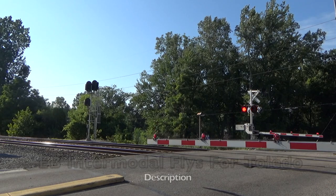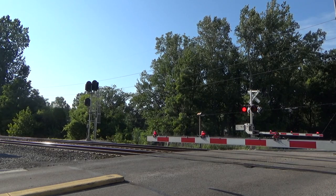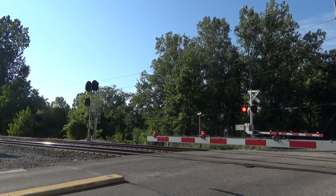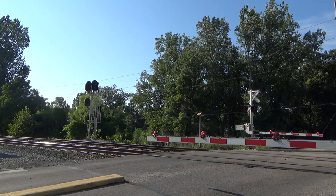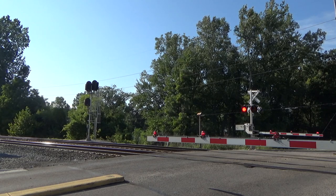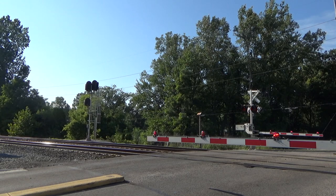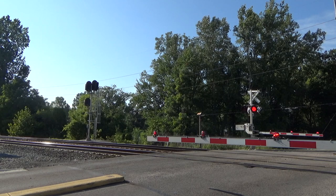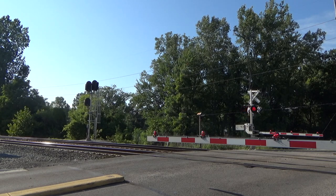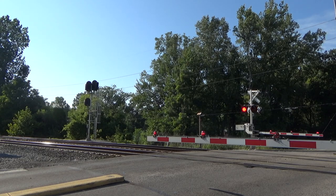Shortly after getting that ethanol train, we would soon get another eastbound on the Chicago line, Main 1. For some reason, two eastbounds had to go through on Main 1. I don't know if it's because of that maintenance equipment train or whatever, but I don't know.